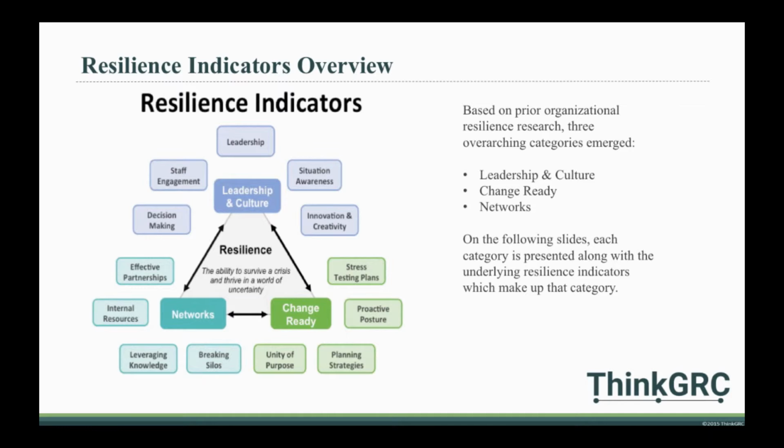Each of the resilience indicators falls within one of three categories, as depicted on the screen: leadership and culture, change ready, or networks. Later on in this video series, we will provide an overview and definition of each of the 13 resilience indicators depicted on the chart, which is on the left.